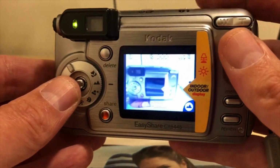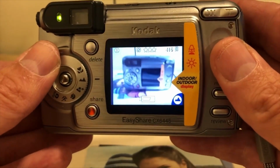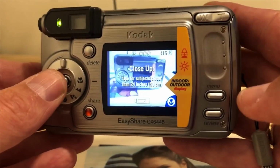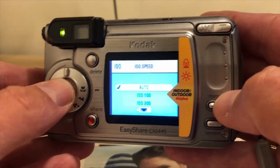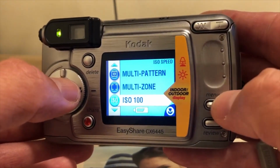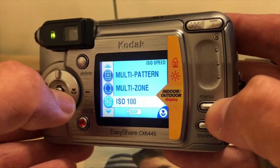And that's obviously quite handy, but it would have been nice to have had that in auto mode. And again, in macro mode, it's the same with that as well. So we go into menu, scroll down, and it's set to auto. Let's set it to 100. Now with these earlier cameras, the higher the ISO, you are definitely going to see more noise.